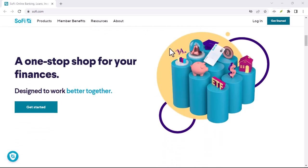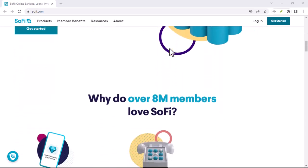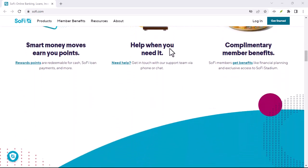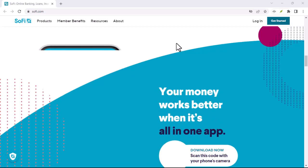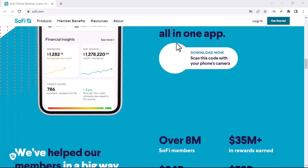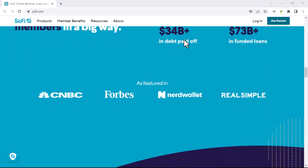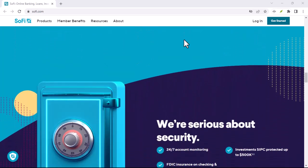SoFi is a popular financial technology company that offers a range of products and services, from investing to personal loans. But like any financial institution, it's important to understand the costs involved. In this video, we'll break down the different fees associated with SoFi's products and services.